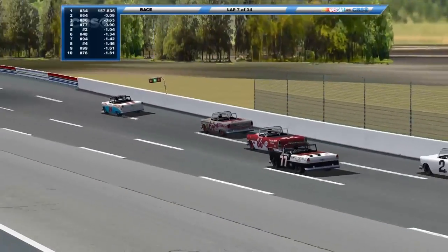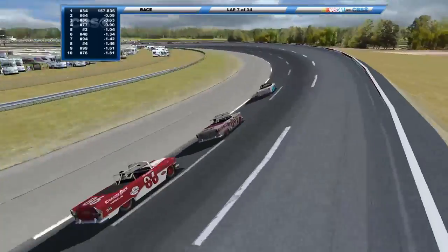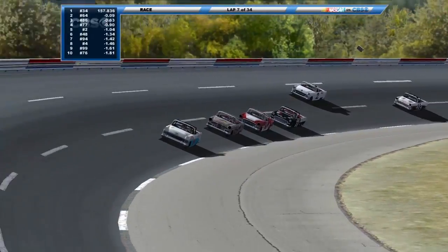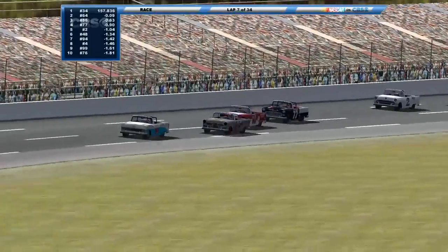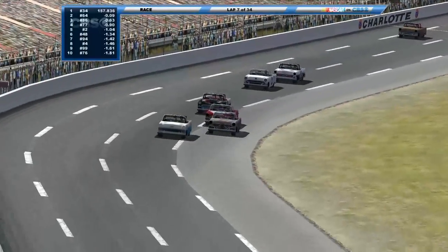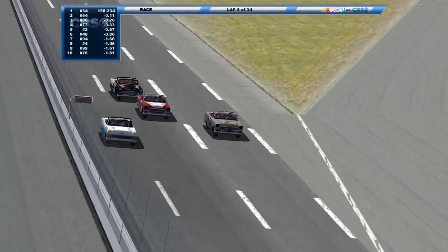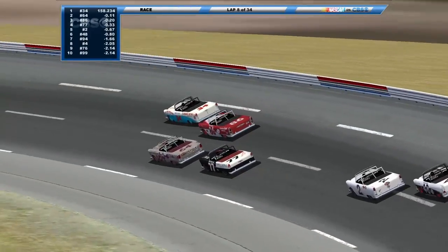Yeah, it gets frustrating when you're trying to make a pass and you just can't do it. He just can't do it for some reason. He's got to run. He's got a lot of run, or a lot of help from behind. Here he comes, the 86. 77. He takes the bottom again. Through the middle. Oh, man.